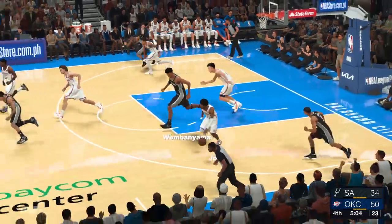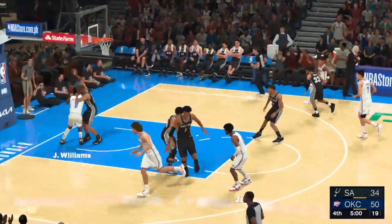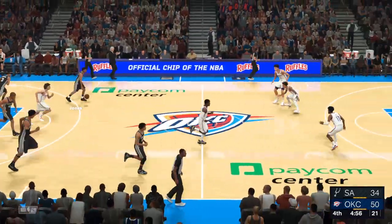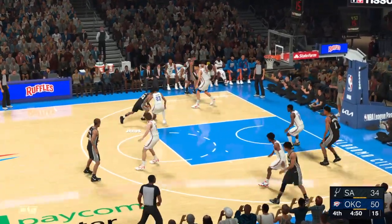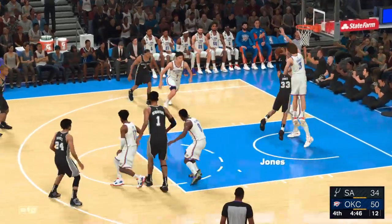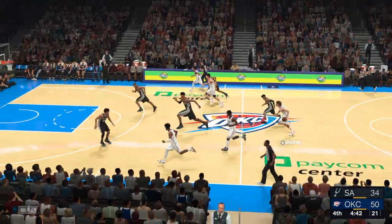And the rejection by Holmgren. And what makes Holmgren so dangerous as a shot blocker, he does it on the interior as well as away from the basket. Outside, Jones. Second shot opportunity. The shot, no good. Nice defense from Giddey.